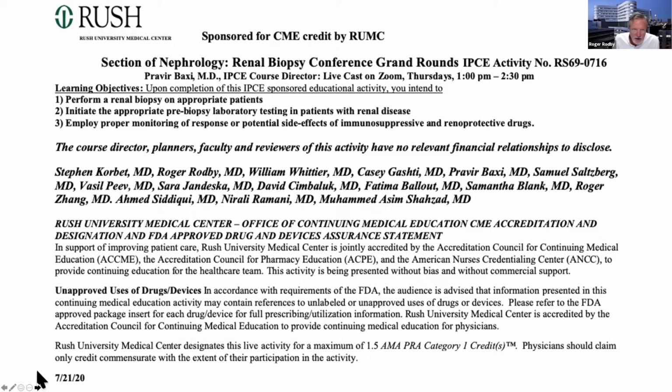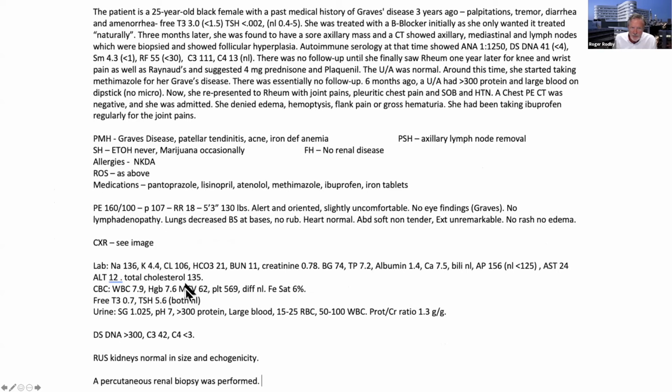Let's get started. This is a case of mine. No surprise, it's a patient with lupus. I'll be presenting the case and have some discussion after the case as well, related to some of the issues that I think are relevant to this case.